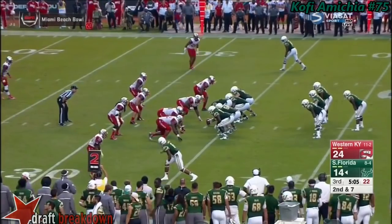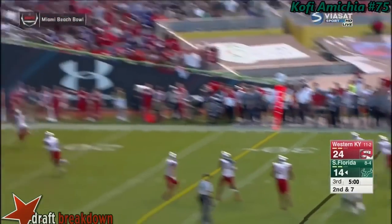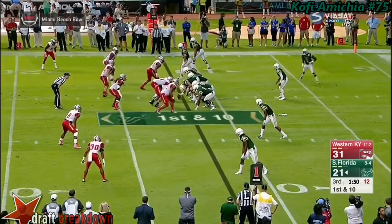And out there on the edge, and get to the perimeter. Yeah, you're right. With Flowers, they run into kind of zone reads, or they just send the play one way and go the other with Flowers. And now it looks like they're going to try a little pass here down the field.